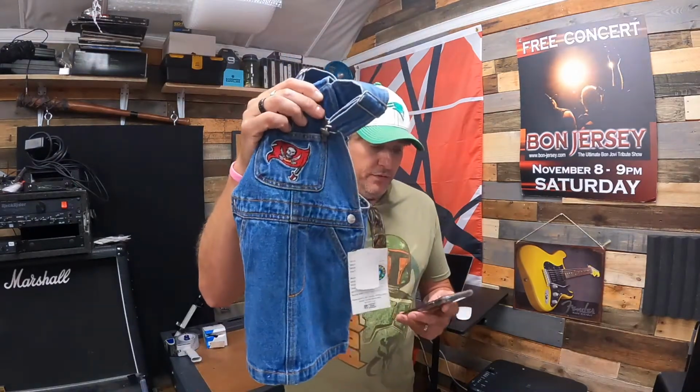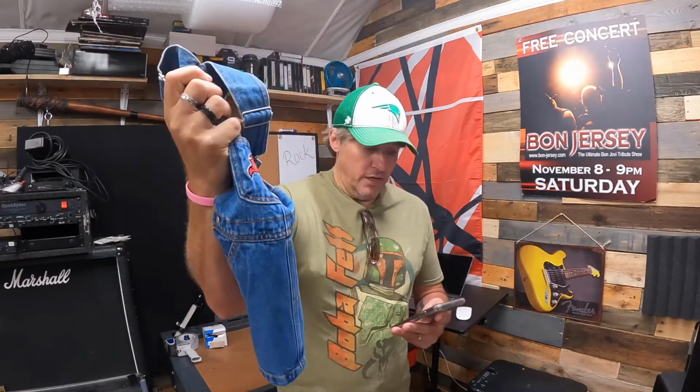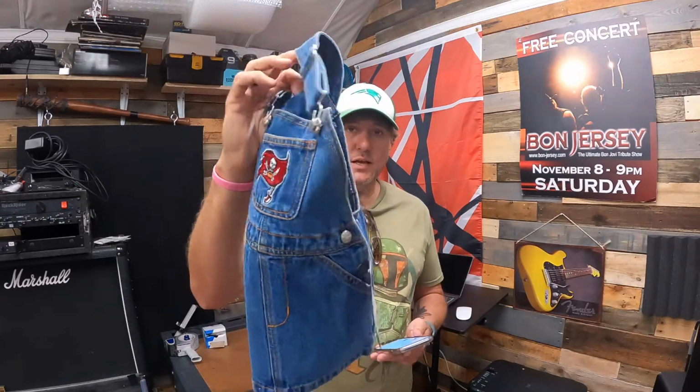First up is this NFL officially licensed child jean skirt with suspenders. They chose the Tampa Bay Buccaneers. Go with Tom Brady. Size 2T. Paid 40 cents for this, and this sold for $14.99 free shipping.